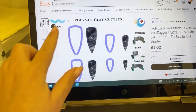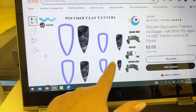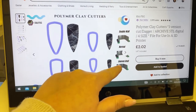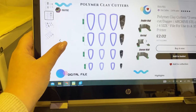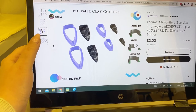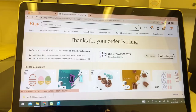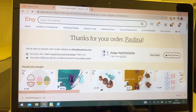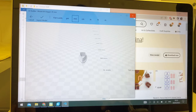So for instance, I really like this seller, I don't know how to pronounce it, sorry. And this file, I think it's a great file because it's got different options, and I'm going to try to print that uneven wall. I think it's going to make the cutter really good. You've got different sizes as well, which is great. I really like this seller. I purchased quite a few files from them, so I'm going to get this one as well and get it printed. Yeah, I think it's going to be cool. Right, I'm going to print that out.